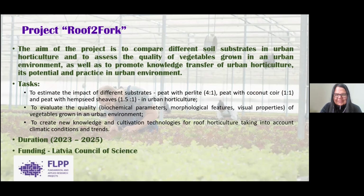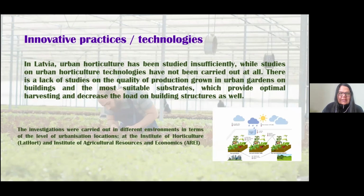The investigation was carried out in two different places, two different levels of urbanization: at the Institute of Horticulture and the Institute of Agriculture and Resources and Economics. This office building is located in the central part of Riga city. It's a five-story building with a flat roof and terrace, very well suited for installation of an urban garden. And the garden in the same design was installed in Lathort, premises located in a rural area in the Tukuma region, in the western part of Latvia.